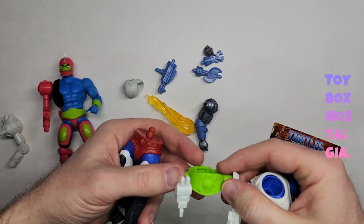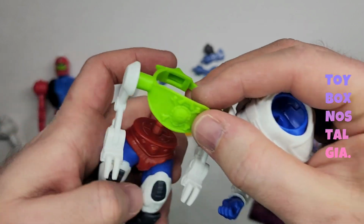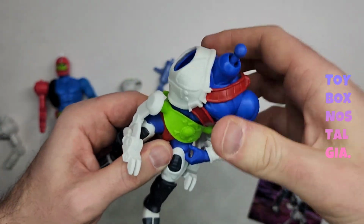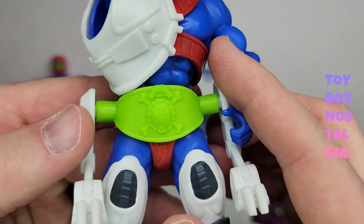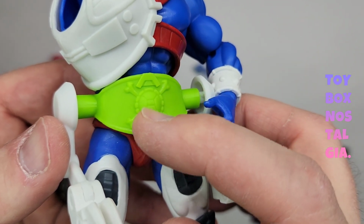Let's give you your belt back, my friend. And remember, I'm going to make sure that that little notch right there is pointing upwards, just to match the picture. There's no fitting or compatibility issue. It's exactly the same, I think, on the top and bottom. It's just the design on the front. It's like a turtle with bones, like a cross, like a Jolly Roger, except it's a turtle shell instead of a skull.